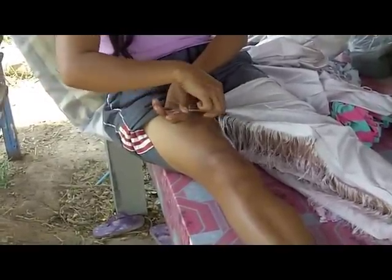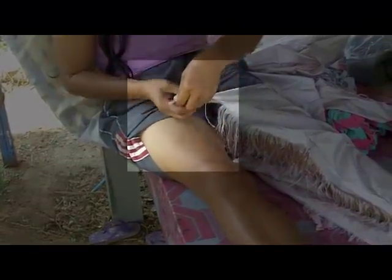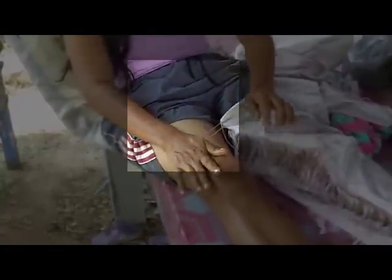Like all our processes, it is handmade and very time consuming. As you can see, Dow selects 15 to 20 threads and rolls them on her thigh, just as their grandma did so many years ago.